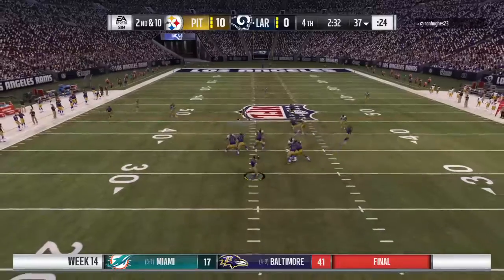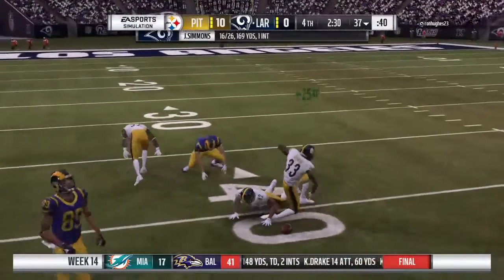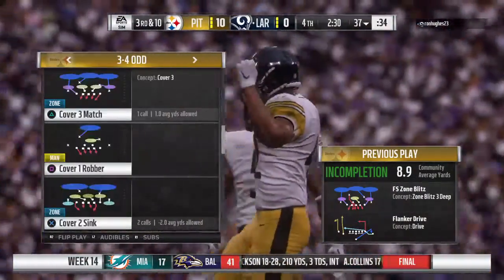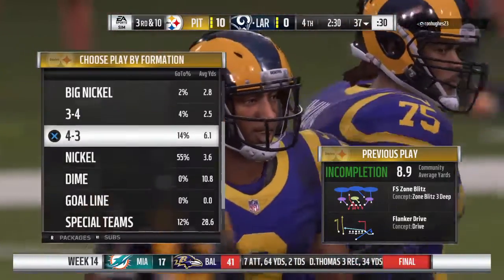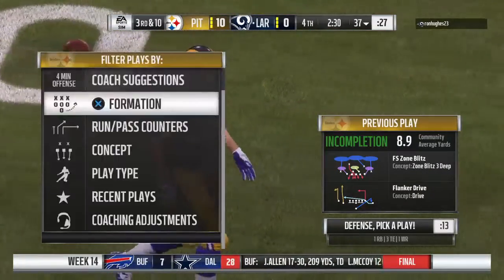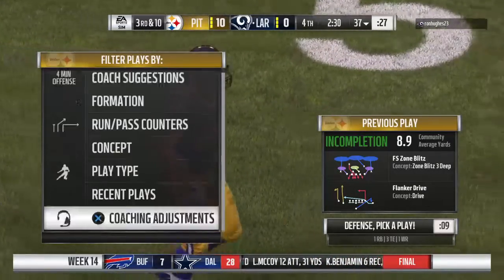To throw again, Simmons. And the hit jarred it loose. It's incomplete. We have not seen a whole lot of wide-open receivers. Everything seemingly has been contested. And that's another nice job there to force an incompletion. They've been very cohesive, knowing each other's moves all game long, and they've been on the spot just about every time. And they've held them in check on the scoreboard.